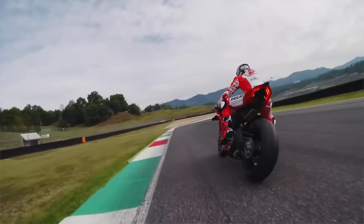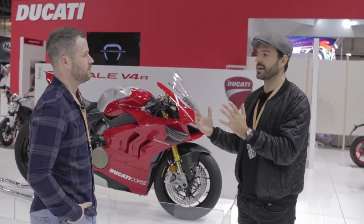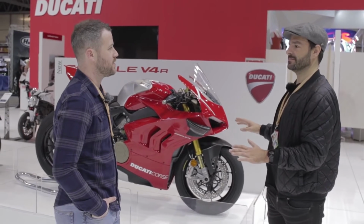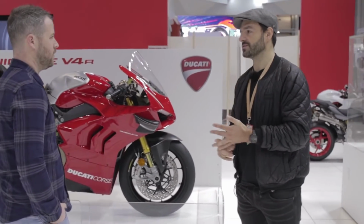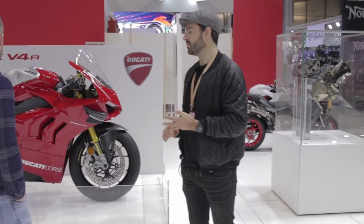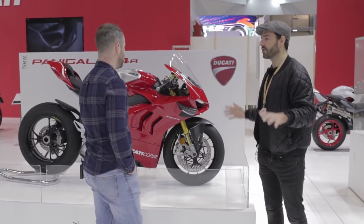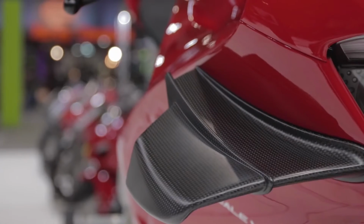Maybe the fastest bike I've ridden is something around 160, 180 horsepower. This is a whole other world. And you're talking about the highest spec brakes, full electronic suite on the suspension, IMU, multiple axis gyroscope. The thing has got the lot. It's even got aero. We're talking winglets on a road bike, which is totally unheard of.